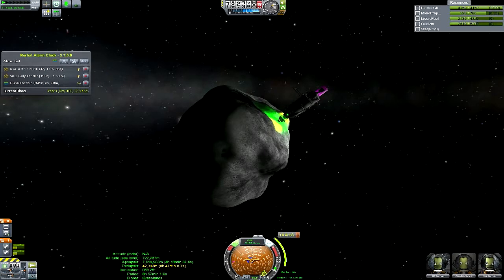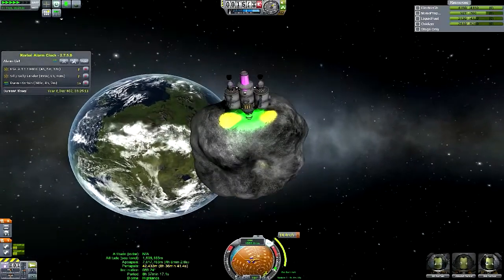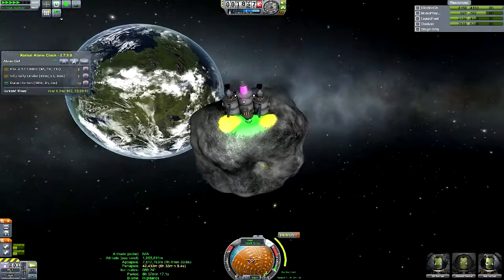And you might hear a few pops in the background. There's people shooting off fireworks. Okay, we'll just go ahead and speed up time as we fall away from Kerbin, watching the clouds circle around.